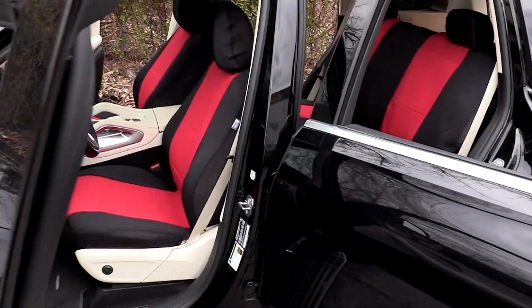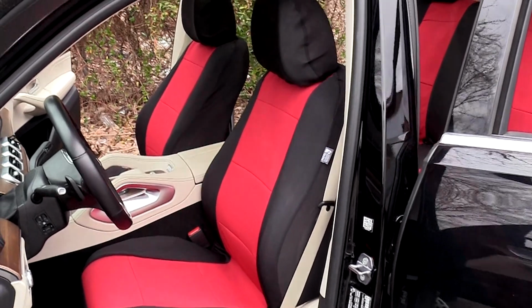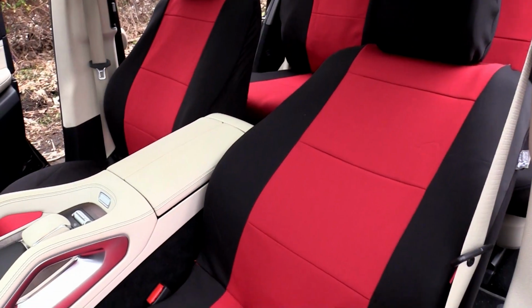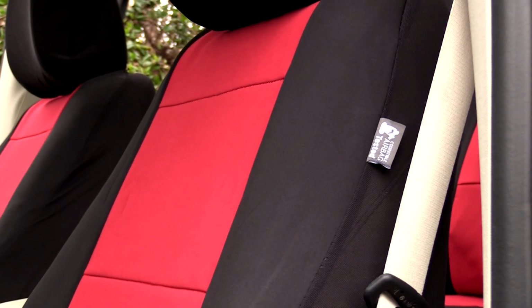Elevate your ride's interior to a whole new level with FH Group's heavy-duty neoprene seat covers. Made of thick, waterproof neoprene fabric, these heavy-duty covers are our toughest yet. They are stretchy and feather light, yet surprisingly durable. Special stitching allows for side airbag deployment.